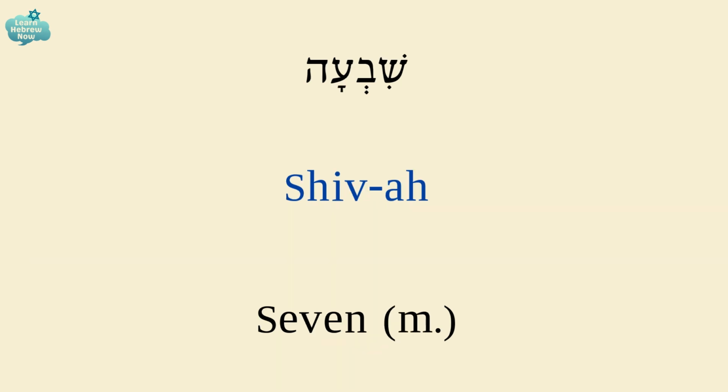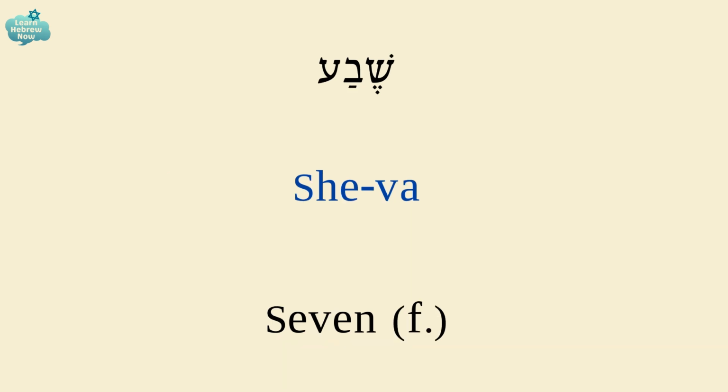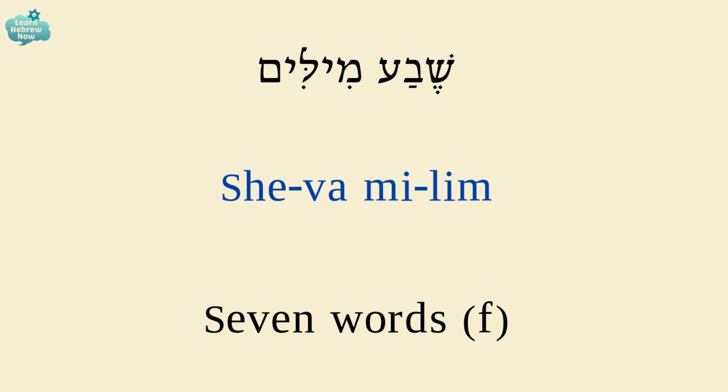The number 7 for males is שבעה. To say 7 sentences, say שבעה משפטים. The number 7 for females is שבע. To say 7 words, say שבע מילים.